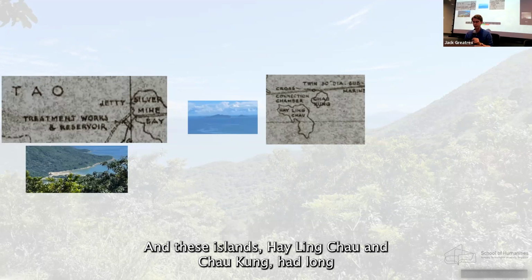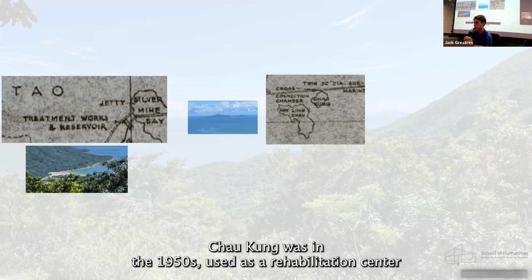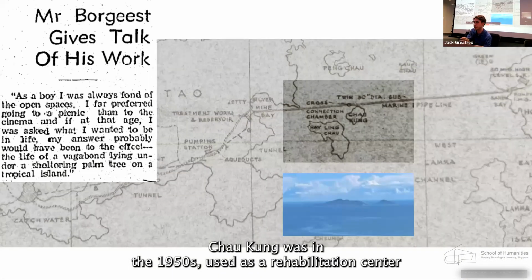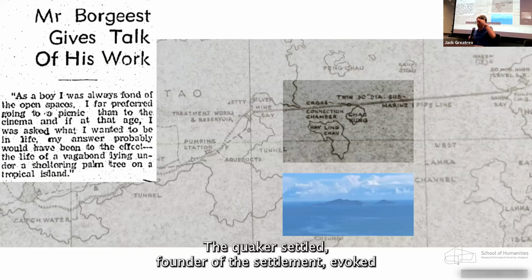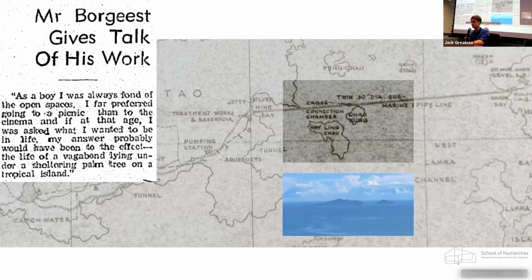And these islands, Hailing Chau and Chau Kung To, had long been some of the most isolated spots in Hong Kong. Chau Kung To was, from the early 1950s, used as a rehabilitation center run by Quakers for destitute migrants who had crossed the border from mainland China. The Quaker founder of the settlement evoked romantic images of isolated tropical islands in describing the settlement.